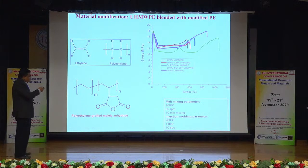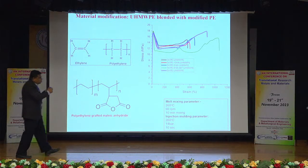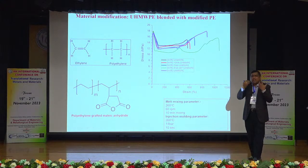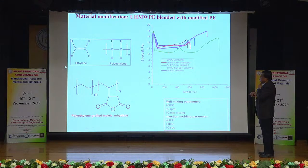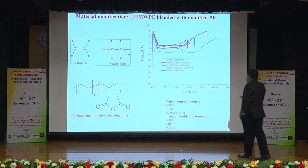We have used short-chain polyethylene grafted with maleic anhydride, and when this short-chain polyethylene is dispersed in the ultra-high molecular weight polyethylene, it is used as a viscosity modifier. That reduces the viscosity to a certain extent, which allows the UHMWPE to be molded via the injection molding route. That viscosity reduction also impacts the mechanical properties. In this typical tensile stress-strain plot, with up to 5% of the modified polyethylene addition, we can get 800 to 1000% elongation to failure. That is a very high value for a thermoplastic polymer like UHMWPE.